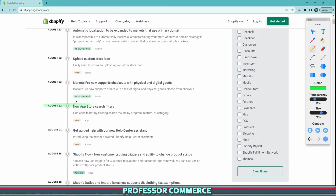That brings me into the second biggest change here on August 21st, the new App Store search filter. So this is such a big deal. I think this was such an undervalued update that I did a whole video on this. So if you want to check that out, you can check it out here. What this is, is that they're adding a Built for Shopify badge, which identifies the very cream of the crop apps on the Shopify App Store.